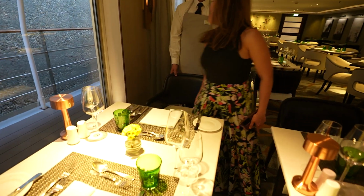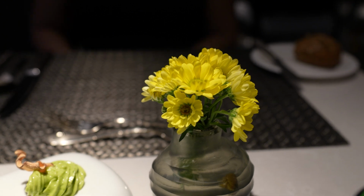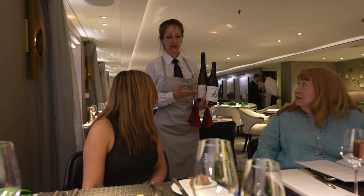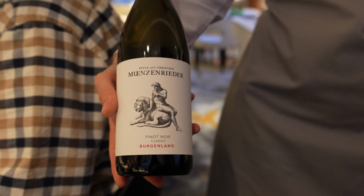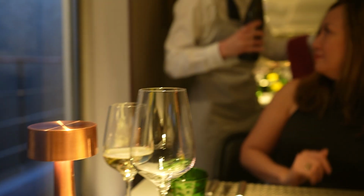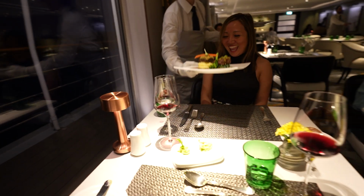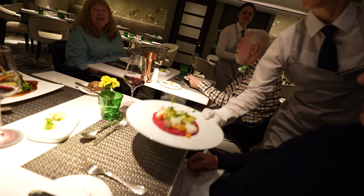It's very dark, so... These flowers are actually real. The white one is a Gemischter Satz, the red one is a Münzer Rieder, so it's a Pinot Noir. Which one would you like to try? The white one is... Can I try the red one? Oh yes. Thank you so much. Oh, beautiful. Thank you.